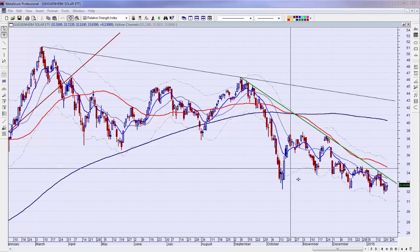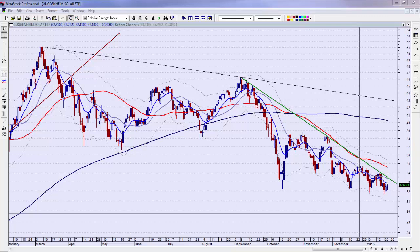We're going to take a look at the market the way we usually do, and then we'll look at some of the global indices, and then check in on the solar stocks and see how they're doing these days.